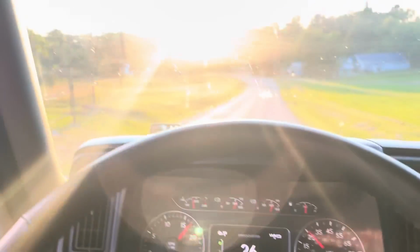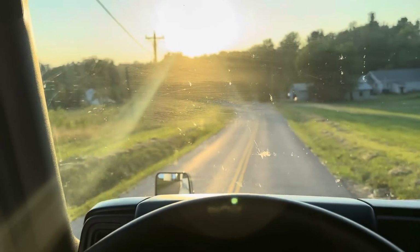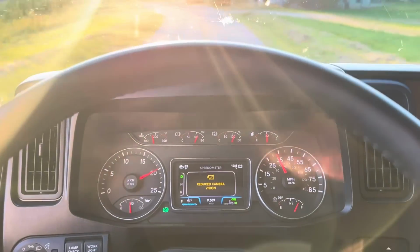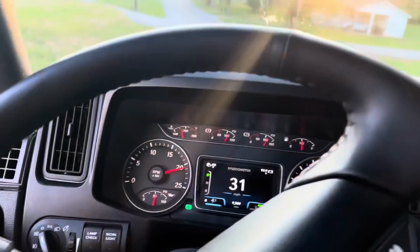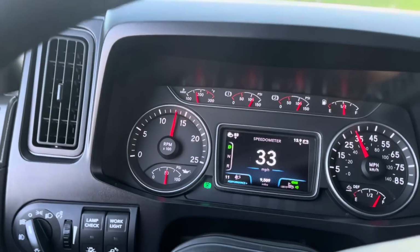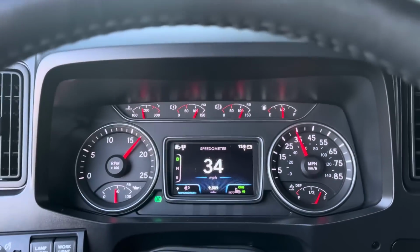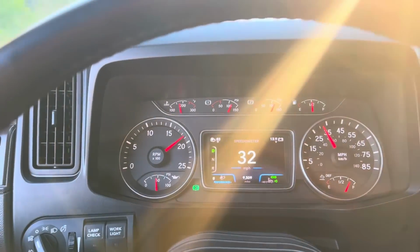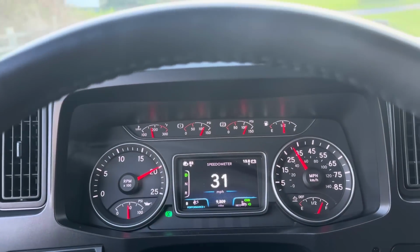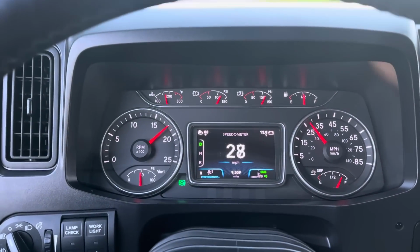Reduced camera vision. Well, that's because there's a sun right in our eyes. So I got the Jakes at full tilt. And it winds way out there, like 2,000 RPMs to slow down. And the more brake pressure you give it, the more RPMs it uses to slow down.